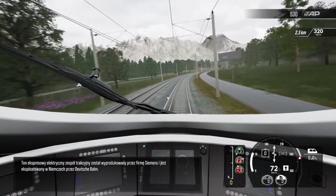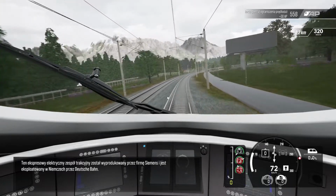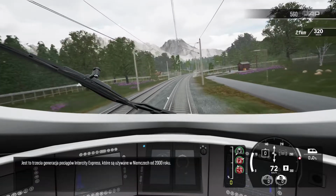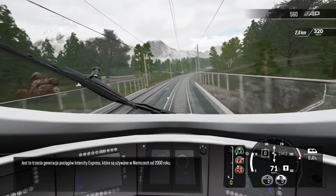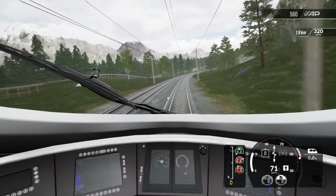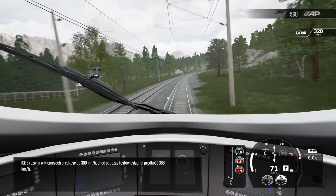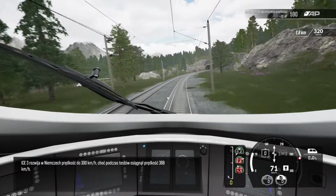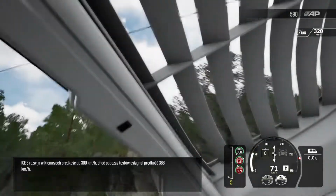This high-speed electrical multiple unit is manufactured by Siemens and is operated in Germany by Deutsche Bahn. These are the third generation of intercity express trains and have been in operation in Germany since the year 2000. The ICE3 runs at speeds of up to 300 kilometers per hour in Germany, although they've reached speeds of 368 kilometers per hour in testing.